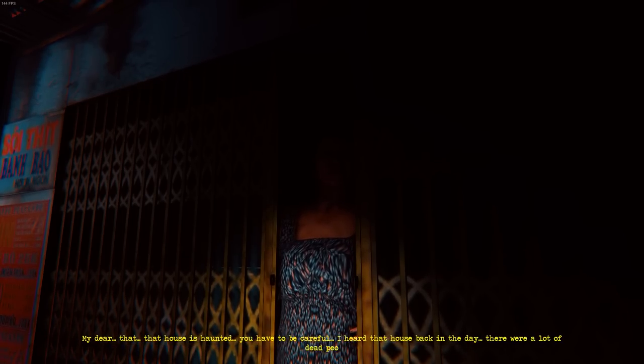That house is haunted. You have to be careful. I heard that the house back in the day, there were a lot of dead people. Remember, be careful. House number 4 is where the iron door is, right behind you.